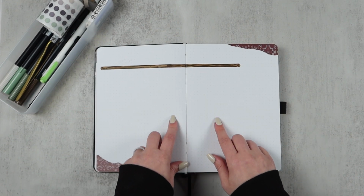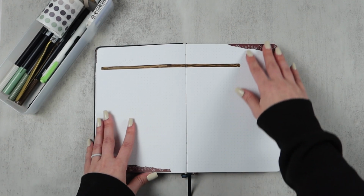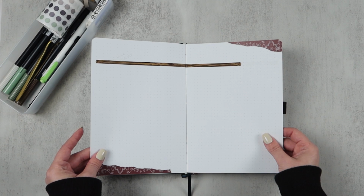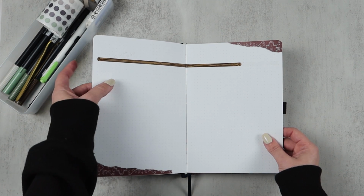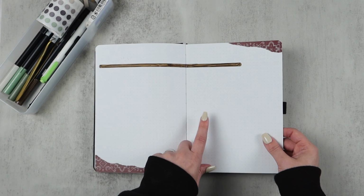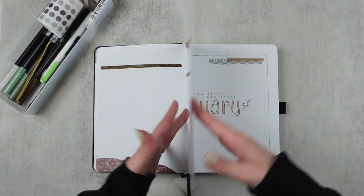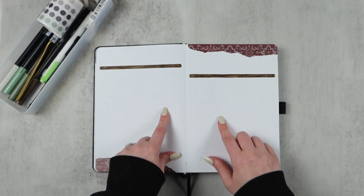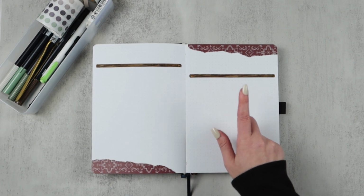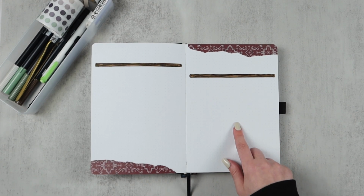These two will hold all of the covers of any books that I give 5 stars to this year. I tend to be pretty picky with what I give 5 stars, so I think I've only given one book 5 stars so far. I don't anticipate needing more than these 2 pages. And then for these last 2 pages, I am going to do a rating system and the 4 doors to reading preferences that I have.